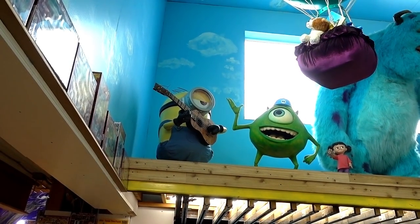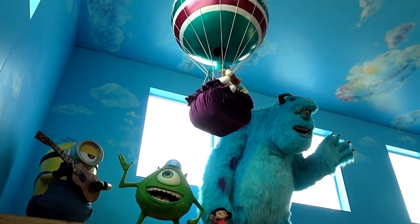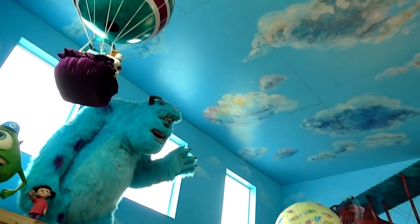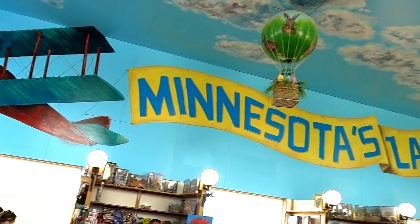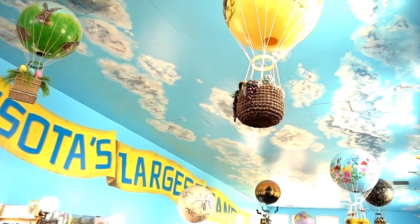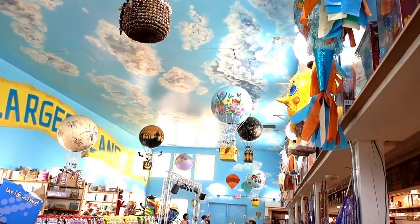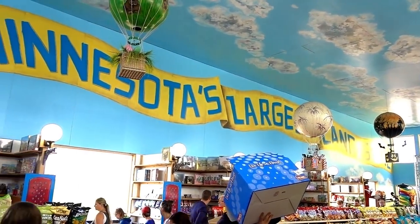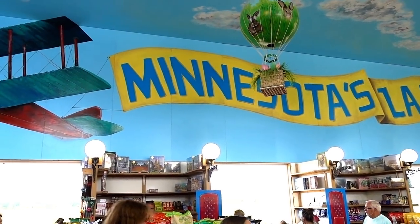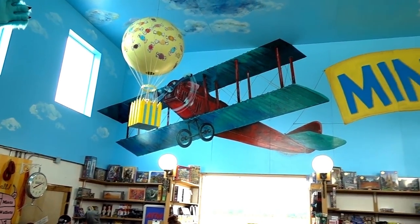Look at this room. You got a Minion, Monsters Inc. Full of hot air balloons and a plane. It's just magical in here. Holy cow. This little yellow building, or actually big yellow building, has a lot of things to see.